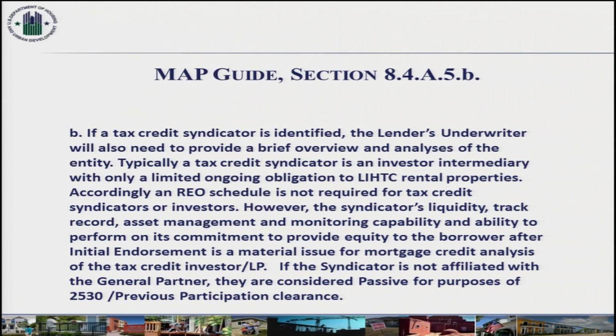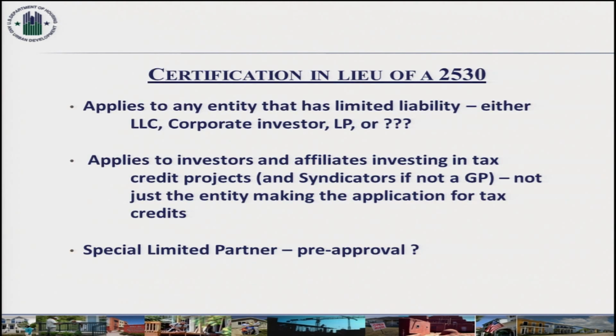Typically, the tax credit syndicator is an investor intermediary with only a limited ongoing obligation to the tax credit rental property. Accordingly, we wouldn't expect to see an REO schedule for the syndicator or investors, and unless they had an identity of interest, they too would be considered a passive entity and able to submit the certification in lieu of a 2530 review. However, the syndicator's liquidity, track record, asset management and monitoring capability, and history of performing on its commitments to provide equity is a material issue for the mortgage credit analysis. So those are some specific things that affect tax credit deals that don't affect other FHA transactions.